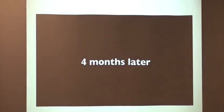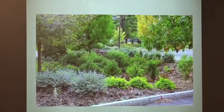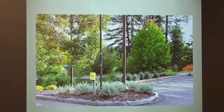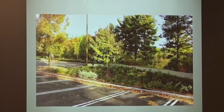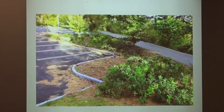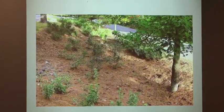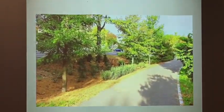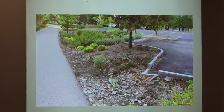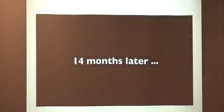Four months later, we're now in September, and plants are growing pretty well. But we're not at that canopy closure part. We wouldn't have expected to be in the first year in any case. But you can see the plants are growing well after being placed in this scooped and dumped area. So that's the inlet where the water is moving into the bioswales.